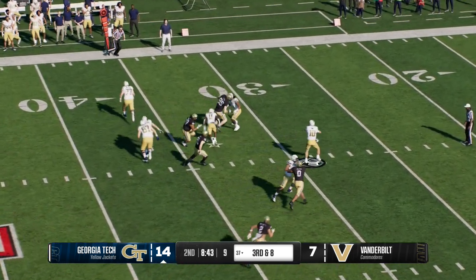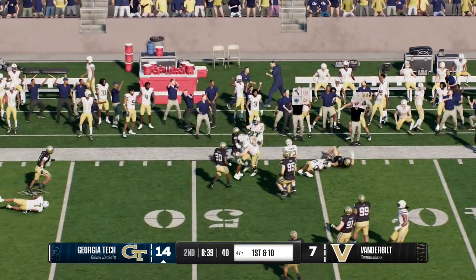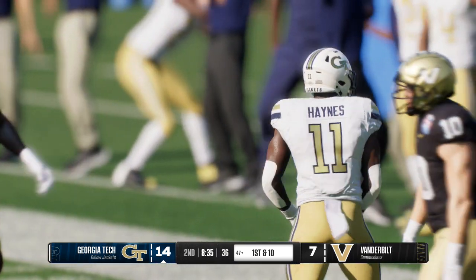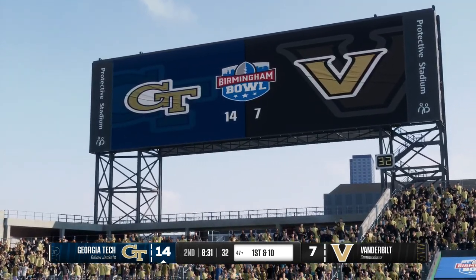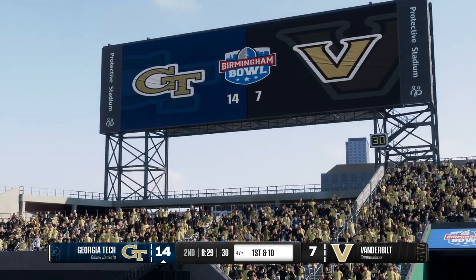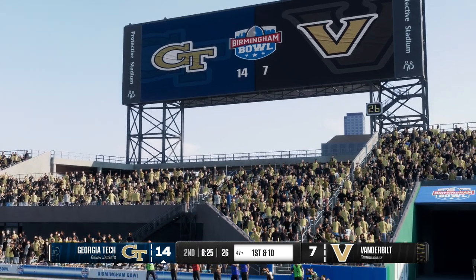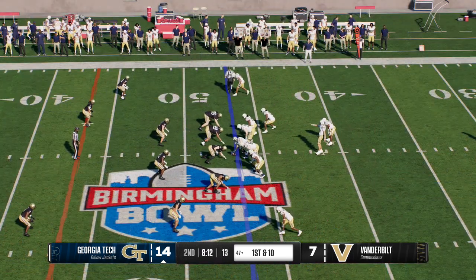3rd and long, and he'll try to throw for it. A little screen to the running back. And they knock him down, but he got past the line to gain. Well, on that third down, the running back did a great job. He set up the screen, caught the ball, turned around, located his blocks downfield so he knew exactly where to go to pick up the first. And the Yellow Jackets getting set on 1st and 10.